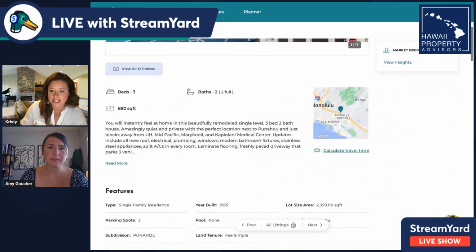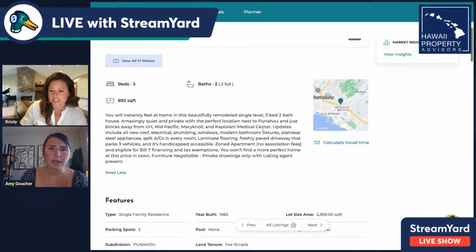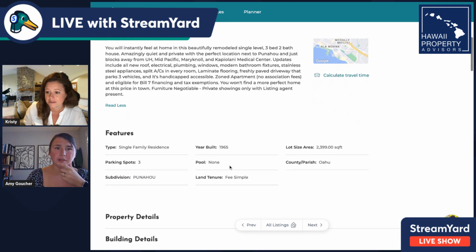All right. So 892 square feet. Oh, look at all the updates they've done on this one. It's next to Punahou, and it has all new roof, electrical, plumbing, windows, bathroom fixtures, stainless steel appliances, split ACs in every room. Wow. And it was built in 1965. It doesn't look like that on the inside for sure. No, absolutely. And then no association fees. So that's super exciting. Yeah, that's huge here.